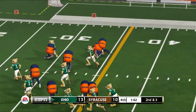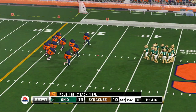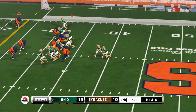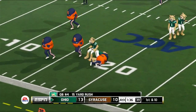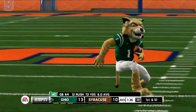On the ground with a tailback. And he carries the ball for a nice gain. Syracuse out of timeouts. Less than 2 minutes in the fourth quarter. Here he goes. They'll bring him down at the 18-yard line. Gain of 15 yards. First down.